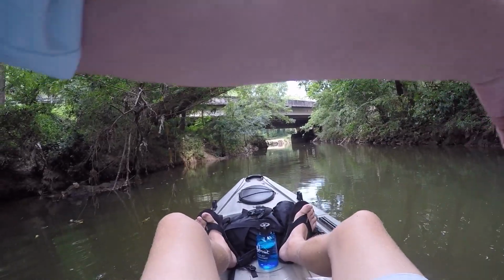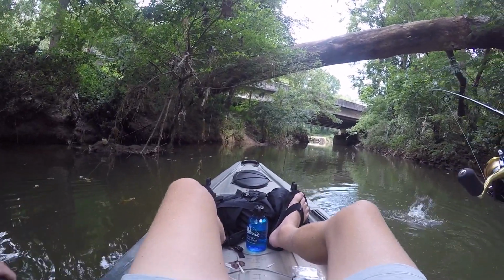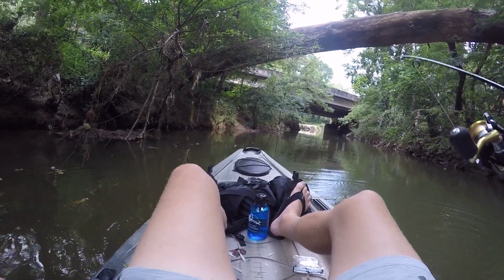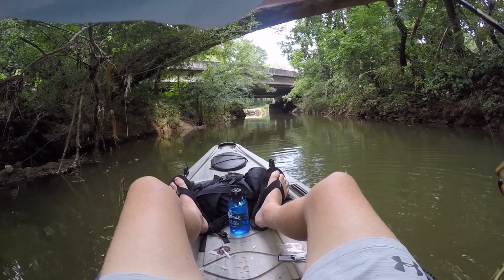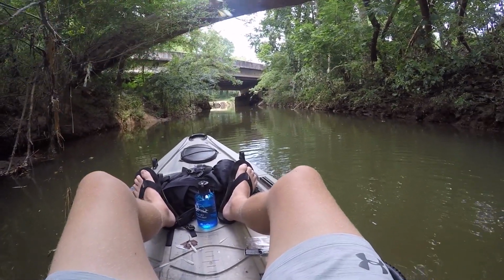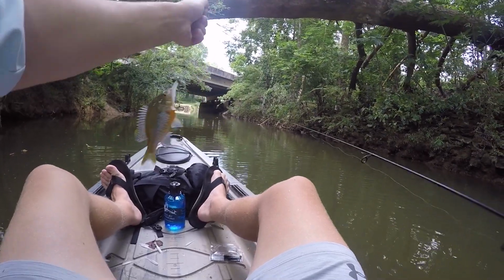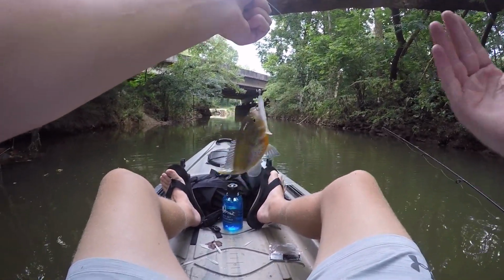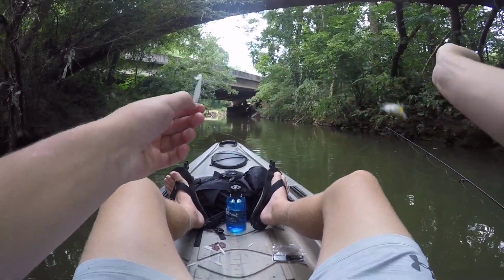Gonna be another sunfish. Man, it's crazy. This creek, I used to catch a decent amount of bass in this creek, but lately it's really just only been sunfish, which kind of stinks. I don't mind catching sunfish, but when it's all you catch, it's kind of annoying. But oh well.